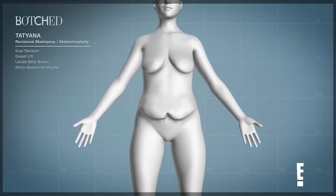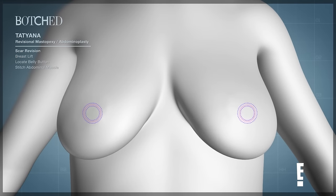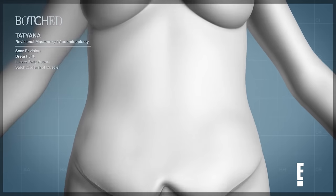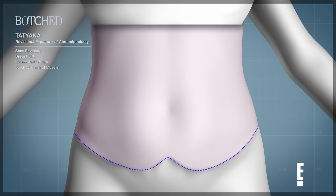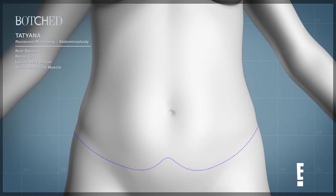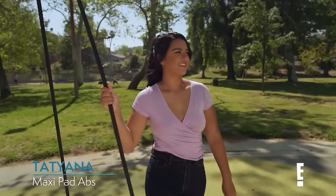For Tatiana's surgery, I'll start by downsizing her areolas and perform a scar revision by cutting out the previous scar in her breasts. Then I will manipulate her breast tissue and perform a breast lift. Next, I'll move on to her stomach by making an incision across her lower abdomen, elevating up the abdominal wall to see if I can find her belly button. Next, I'll tighten her abdominal muscles, remove her scar and excess skin, and hopefully pull her belly button through before closing her up. Let's close it up. Let's go home.